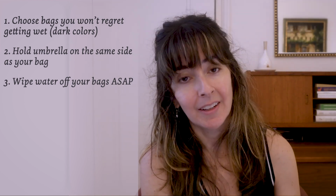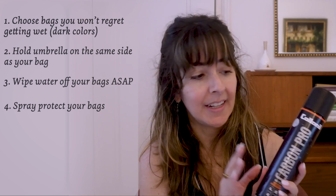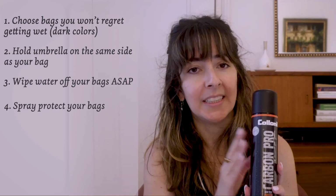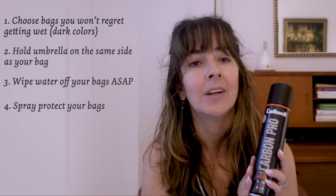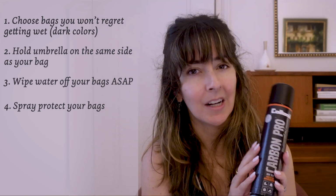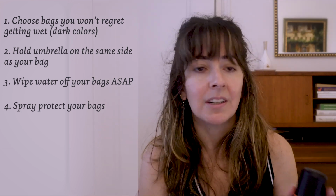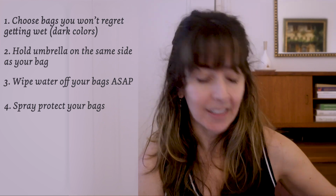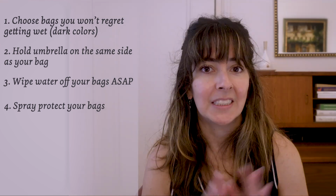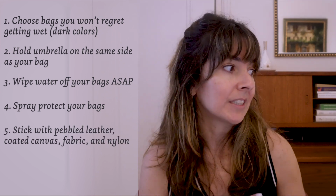If you're going to go out with a leather bag, definitely use spray protectant on it, and I wouldn't just spray it and then go out, because it needs some time for the protectant to settle in to really be effective. So definitely spray it maybe a couple of days before you use it. Do it as soon as you remember, just so that it's already done for when the rainy day comes along. When it comes to leathers, stick with pebble leathers, coated canvas, and fabrics for the small bags.